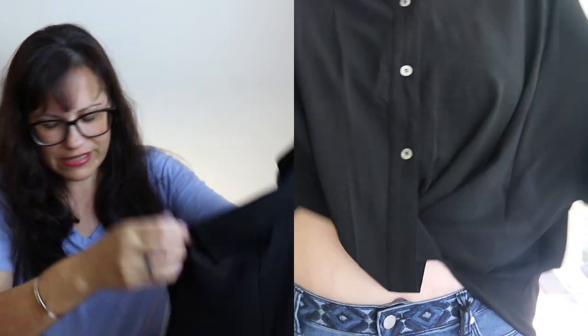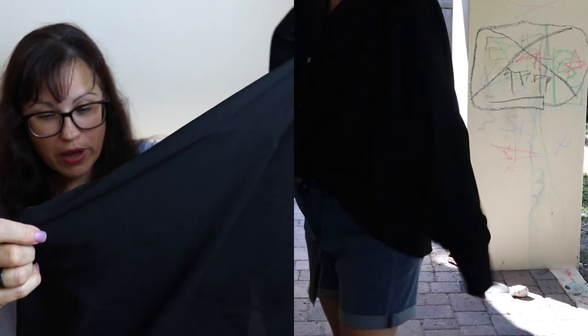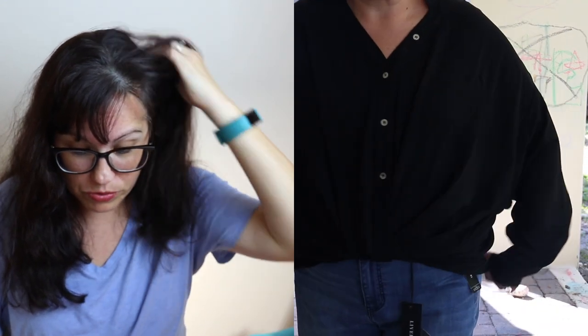I think it's polyester. The material feels very polyester-y. Let's see. I gotta find it. 100% polyester. Yeah, this is not. It was just too big. The sleeves were way big. It was like, no. So let's see. Gilli. Black long sleeve button down with a twisted hem embellishment with a collar, button cuffs, and a high-low hem, size large, $44. So that's a no.